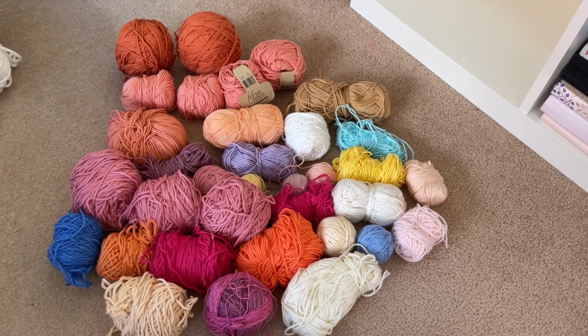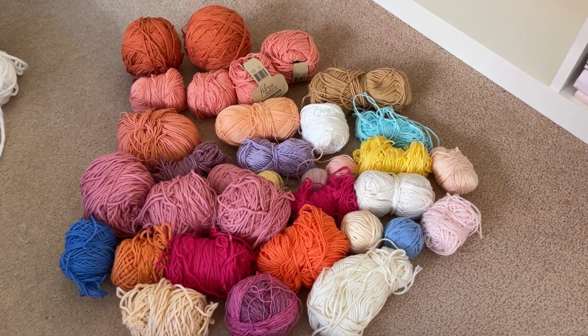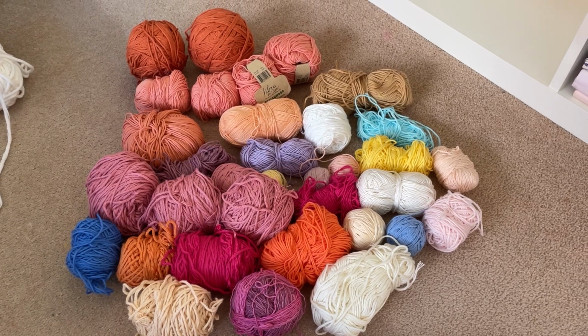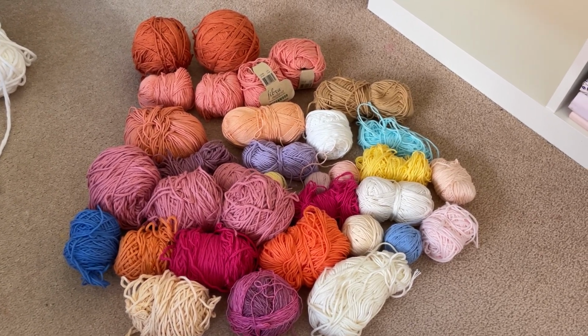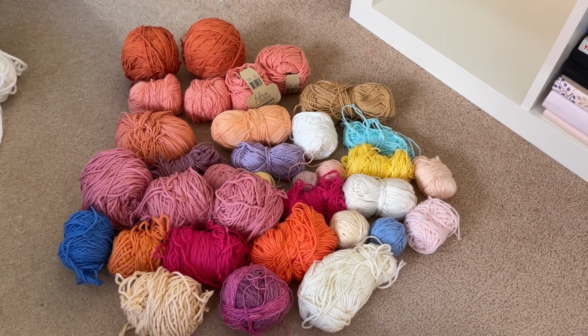So I really can't believe how much I have. Some of it was given to me by one of my friends who wanted to get rid of some of it, cotton. But I haven't been very good and I haven't used it. So maybe now that I can see it all, I'll be more likely to use it this summer, because I could make something really cool with all of this yarn. Something really summer friendly. I just haven't even realized how much I have because it's all been covered.